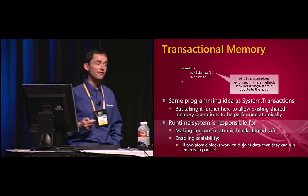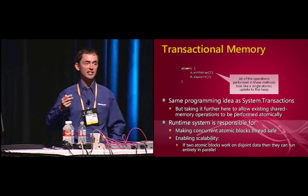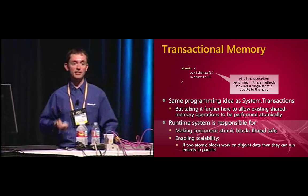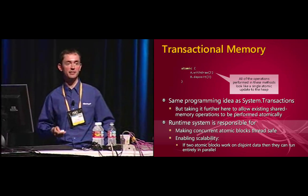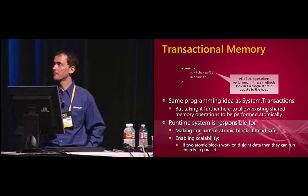And this is a very straightforward programming model. We don't need to say whether the code needs to acquire locks or release locks. That's really pushed down into the implementation of the transaction system in a modified version of the runtime environment.